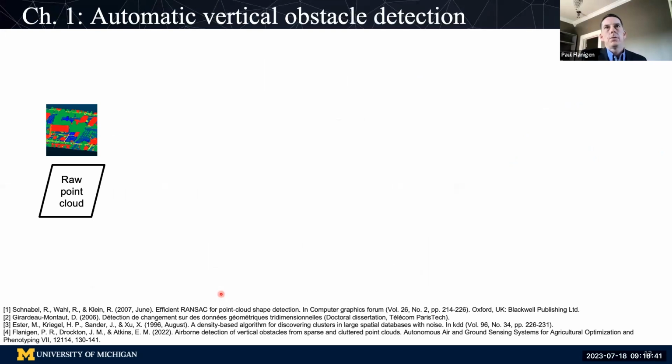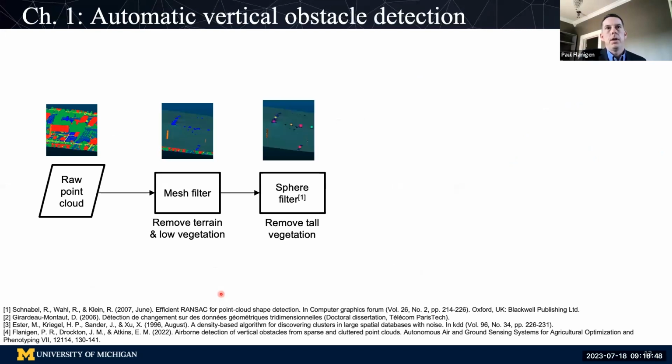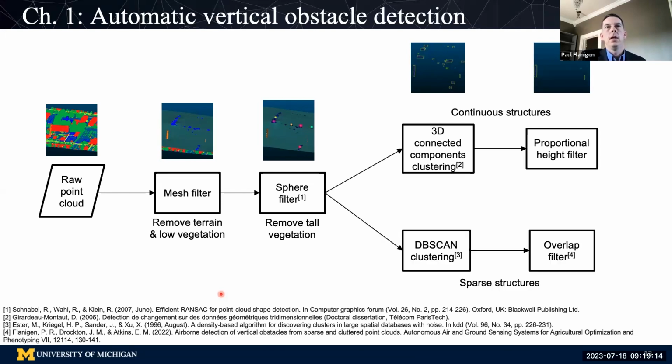All right, our automatic vertical obstacle detection starts with a raw point cloud, applies a mesh filter to remove the terrain and low vegetation. Then it uses a sphere filter to detect and remove tall vegetation, which remains. Then if it's a continuous point cloud, it uses 3D connected component clustering and applies a proportional height filter to those clusters to isolate the clusters which are likely to be vertical structures. If the point cloud is sparse and cluttered, not like this, where it's almost continuous, but like the ones we simulate later on, we apply DBSCAN clustering and then our overlap filter to determine the presence of vertical structures.